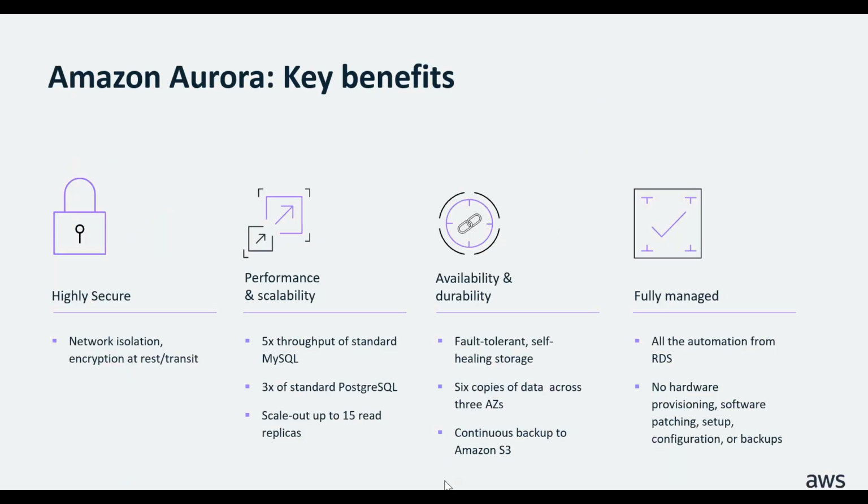Amazon Aurora features a distributed, fault-tolerant, self-healing storage system that auto-scales up to 64 terabytes per database instance. Aurora also delivers high performance and availability with up to 15 low-latency read replicas, point-in-time recovery, continuous backup to Amazon S3, and replication across 3 availability zones. Amazon Aurora provides 5x the throughput of standard MySQL and 3x the throughput of standard Postgres, running on the same hardware. This performance is on par with commercial databases at 1/10 the cost.